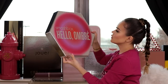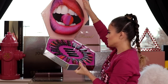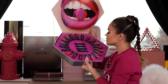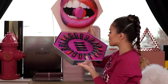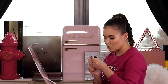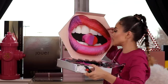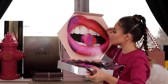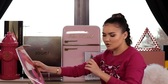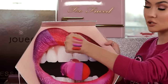Hello, ombre. Next package is from Smashbox, and it is this hexagon filled with lipsticks, with Smashbox Be Legendary lipsticks and some new ombre lippies. Ooh, this is pretty cool. Can you guys see that? I guess you could probably see it better on the back of this box. Each of these lipsticks is like a tri lipstick. So there's three colors in one, which is why it's an ombre. So let's swatch.